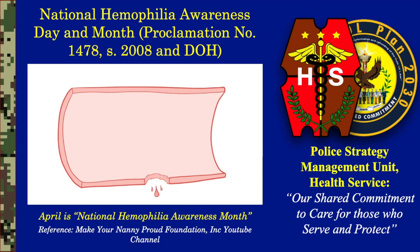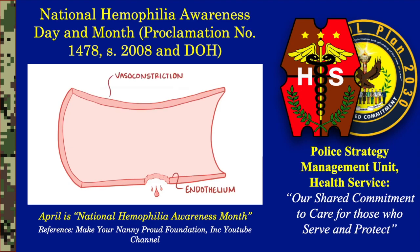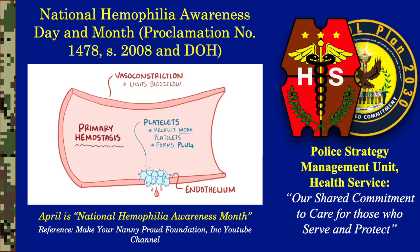Normally, after a cut and damage to the endothelium, or the inner lining of blood vessel walls, there's an immediate vasoconstriction, or narrowing of the blood vessel, which limits the amount of blood flow. After that, some platelets adhere to the damaged vessel wall and become activated, and then recruit additional platelets to form a plug. The formation of the platelet plug is called primary hemostasis.